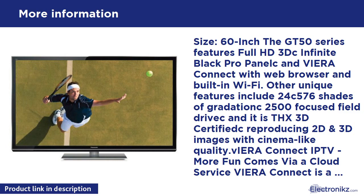Share content on the large screen with 2D to 3D conversion. Unique Panasonic technology converts 2D images into high quality 3D in real time. The 3D effect is natural and realistic. Enjoy Blu-ray movies, DVD movies and even ordinary TV broadcasts in 3D.